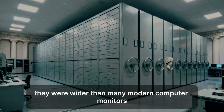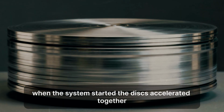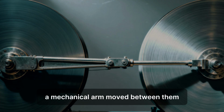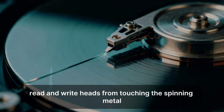They were wider than many modern computer monitors, and heavy enough that the complete storage unit weighed more than a ton. When the system started, the disks accelerated together until they were turning at 1,200 revolutions per minute. A mechanical arm moved between them, searching for information on magnetic surfaces, while forced air kept the delicate read and write heads from touching the spinning metal.